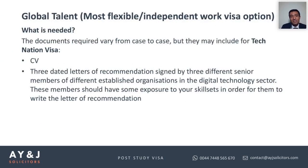What is needed? You need, of course, your CV, and the most important thing, because we have done many global talent visas in the digital sector: you need to get an endorsement for global talent from a specific endorsing body, right? And to get that endorsement, you need specific evidence to prove that either you are exceptionally talented or you show exceptional promise. What I'm covering here now is the digital sector. There's very little time for us to cover all endorsing bodies. So Tech Nation is the endorsing body we deal with a lot.